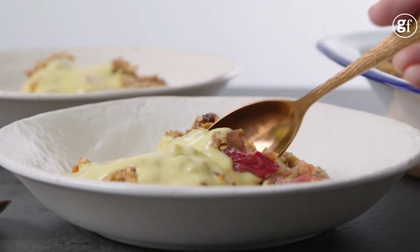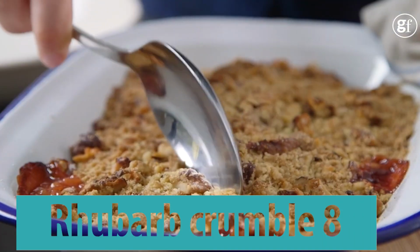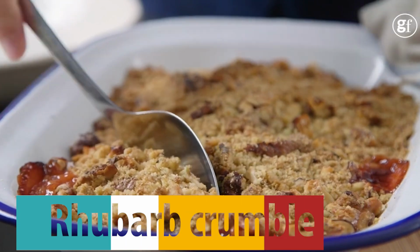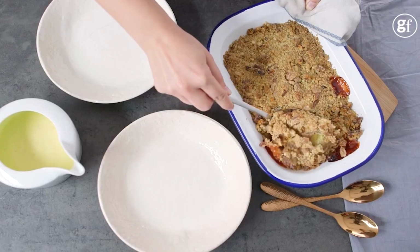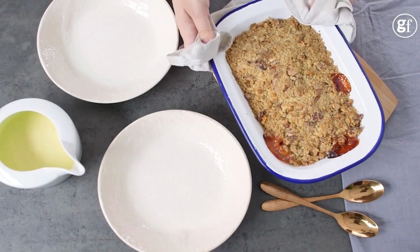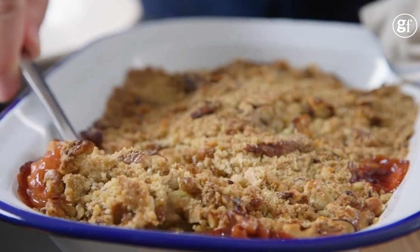Rhubarb crumble. Rhubarb crumble is a delicious dessert made with tangy rhubarb and a crumbly topping of flour, sugar, and butter. The rhubarb is stewed until tender, and then it is topped with the crumble mixture. The crumble is baked in the oven until it is golden brown and crispy. It is usually served warm, with custard or ice cream.